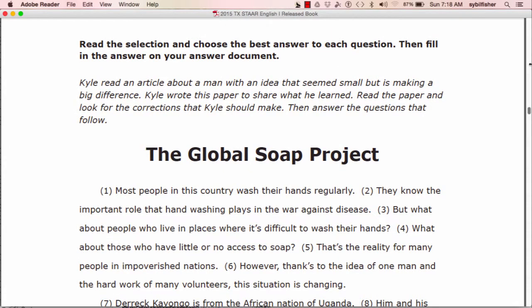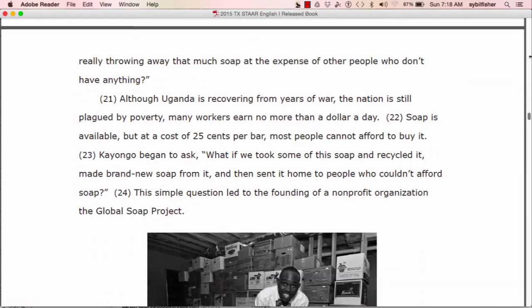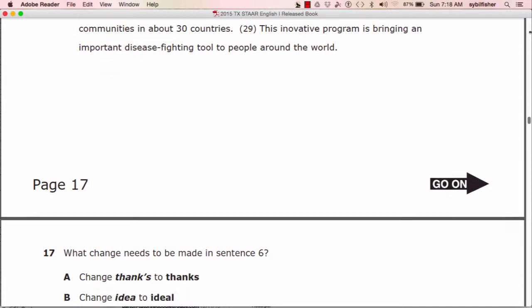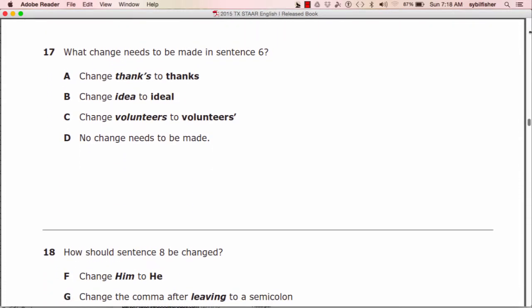Page 16. Read the selection and choose the best answer to each question. Then fill in the answer on your answer document. Page 18.